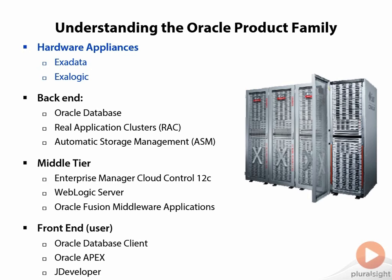And speaking of rack, Real Application Clusters, or RAC, is part of that stack. You get a whole bunch of clustered database servers, a whole bunch of shared storage, a super fast interconnect, all in a single appliance. Exadata, as I said, is the database. Exalogic is a clustered application server. So that's one whole phase of the Oracle product family, the engineered systems.